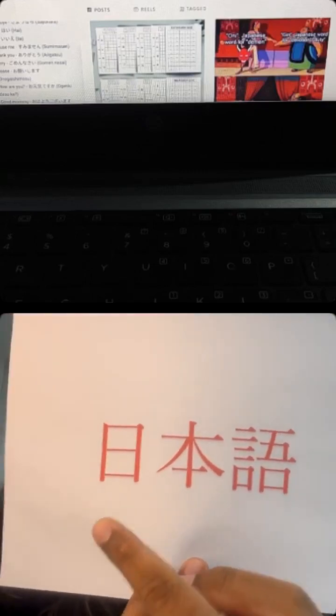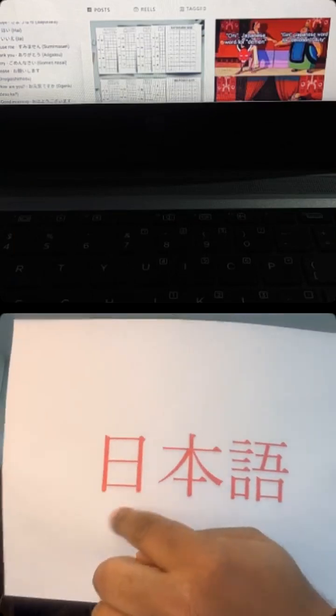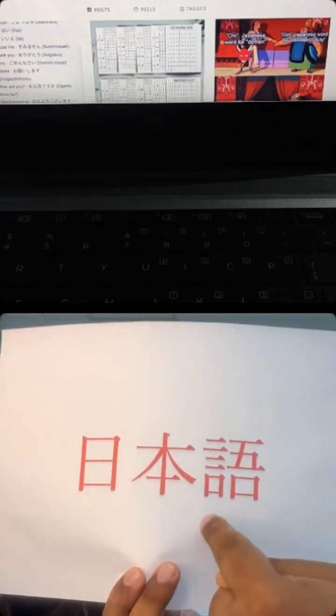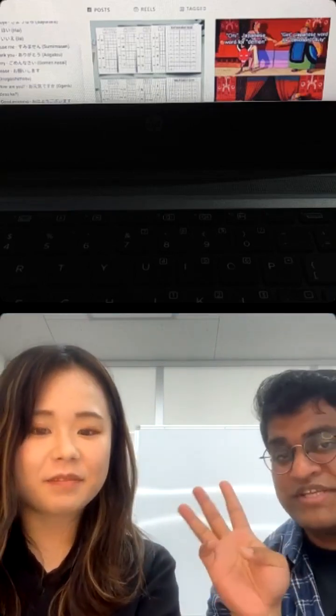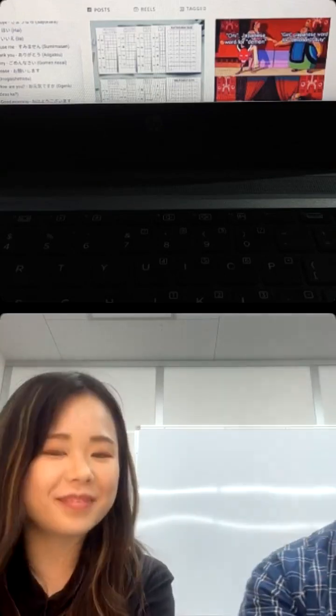So here we have Nihongo. Ni, the Nichi kanji for the sun. Hon, the books kanji. Nihon. And go for language. Nihongo. Japanese is a mixture of these 3 scripts. Hiragana, katakana, and kanji.